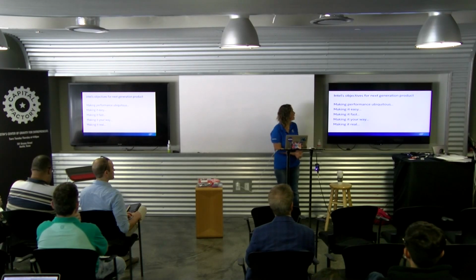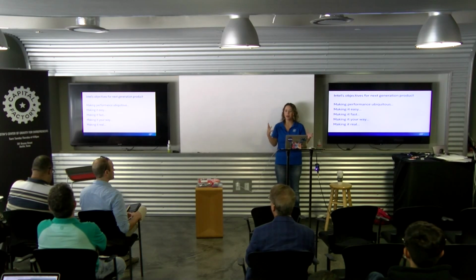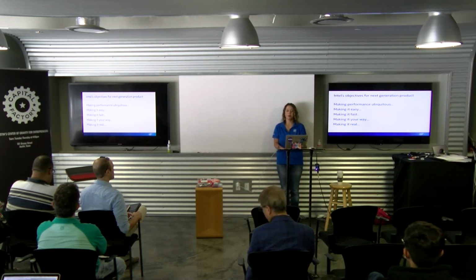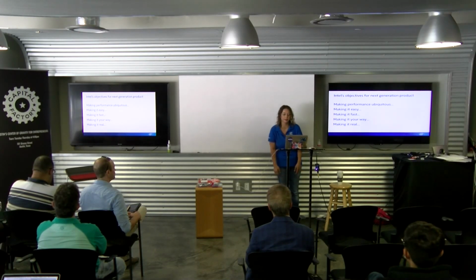Then we wanted to make it easy. So we wanted to be able to just open the box and have a great out-of-box experience with the minimum required background on how you can do it. We also wanted to make it fast. That means with Intel Joule, we are enabling rapid prototyping and faster time to market, and that was our main focus. We wanted developers to be able to start from rapid prototyping and then be able to do a product as fast as possible.